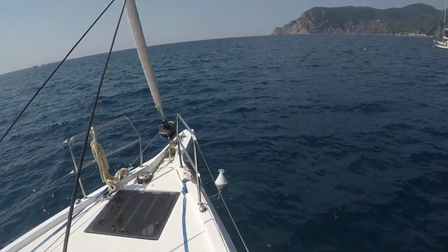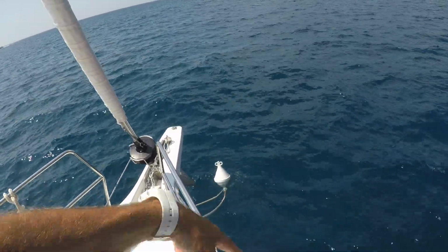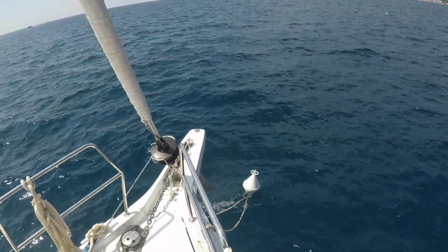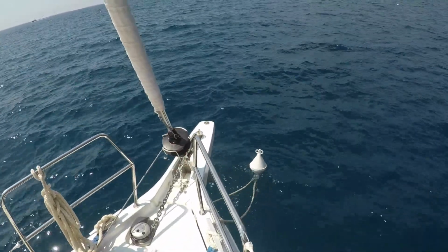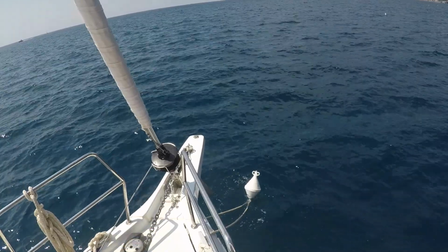Here's what the mooring balls look like. They seem a little flimsy for any boats other than day runaround boats, but we wanted to follow their marine protection rules, so we picked one up. We grabbed a quick lunch, then took our dinghy in.